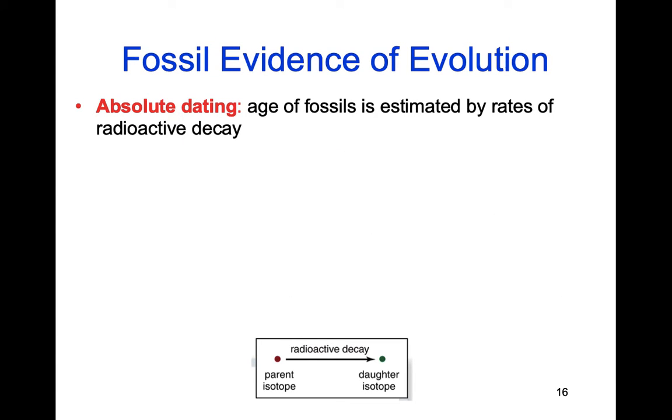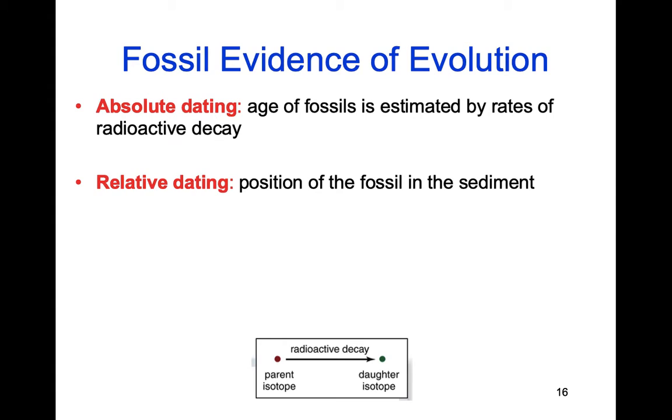And so when an archaeologist or a geologist, whoever's doing a dig, comes across a fossil, they want to know how old is it? They can do what's referred to as absolute dating, which is determining the age of fossils by their radioactive decay. We'll talk about that in just a minute. They can also just look at the position of that fossil in the sediment and do some relative dating. Of course, older fossils will be deeper down in the dig. Younger fossils that haven't been around that long will be at the top of the dig site.